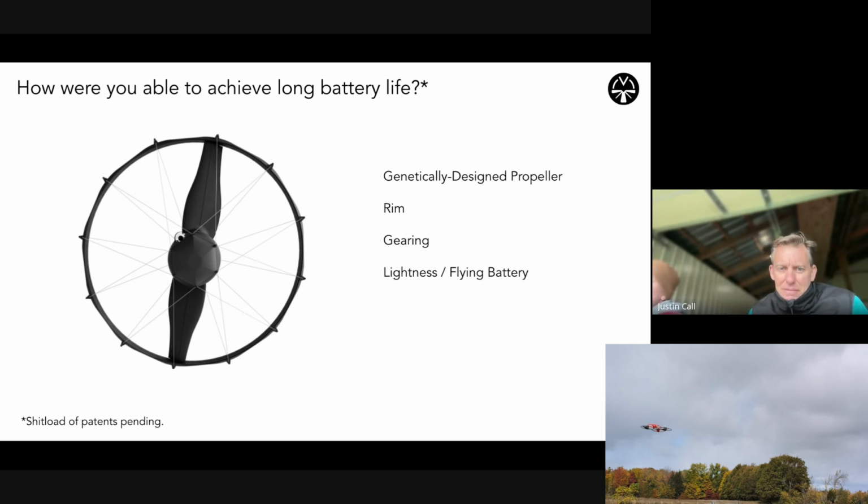So how do we get the long battery life, long flight time? The whole thing is kind of an optimization on multivariable. So it's a genetic algorithm. The propeller is genetically optimized to use the minimum amount of power to make the required thrust. And then you pair that with the rims, or the ducts, and those are going to be a little bit taller on the production version.